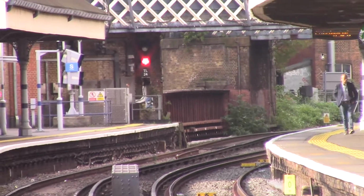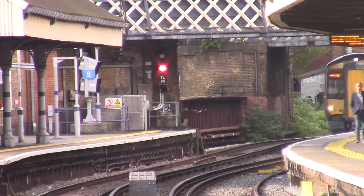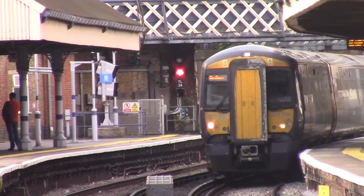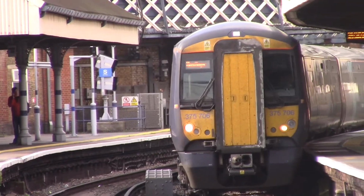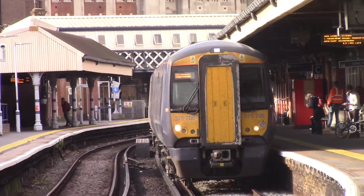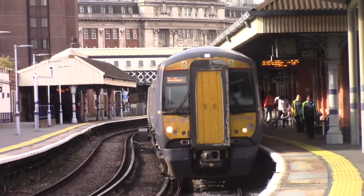And yeah, I'll leave you with my service, which is the 11:48 service, which is arriving in now, bound for Hastings. And the 375706 on the front.